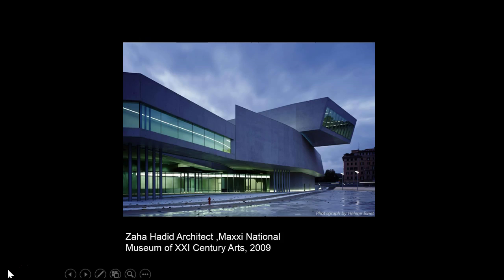All right, so we are moving on to our last structure. This is also a museum. This is actually 21st century, but I just wanted to include it with all the architecture because it just makes sense to build upon it. And so this is the MAXXI, an Italian museum.